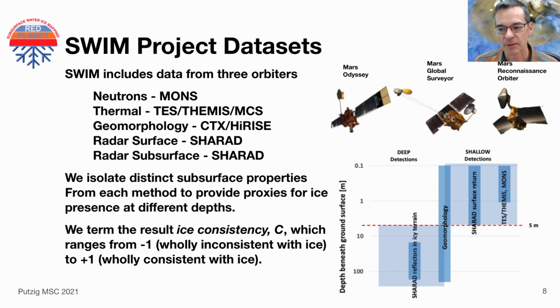So these discrete data sets tell us information about the upper meter and below tens of meters, and we can infer down to about 5 meters with the surface return, but there's no really clear way to detect interfaces in between, say 1 meter and 15 to 20 meters. Geomorphology and this radar surface return are helping us bridge that gap, but eventually I think we're going to want better instrumentation that's tuned to try to find the ice in this zone. And I'll get into that more in a little bit.